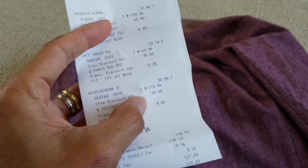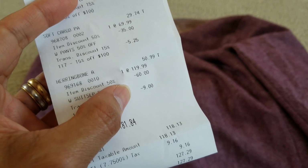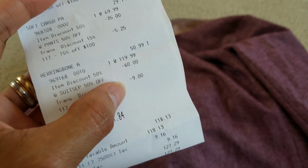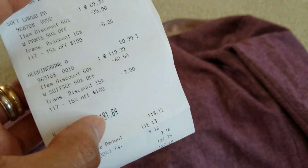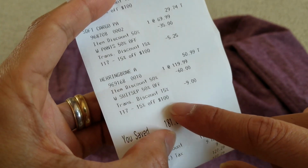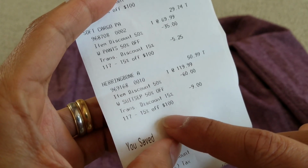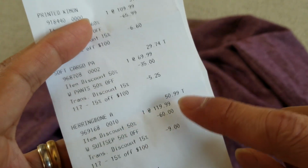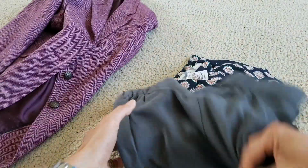So this one's $119.99 minus $60. Plus we have a coupon booklet, minus $9. Because if you purchase $100, you get an additional 15% off on the coupon booklet. So this jacket becomes $50.99, which is below half price, which is good.